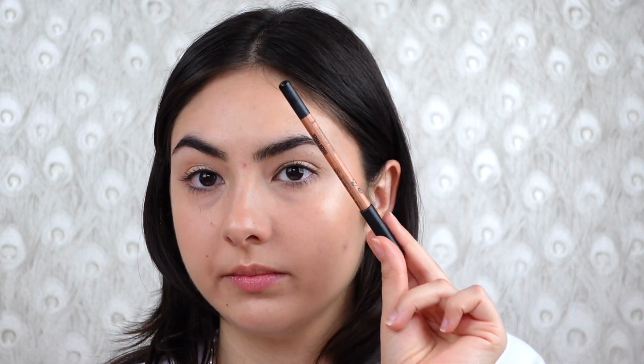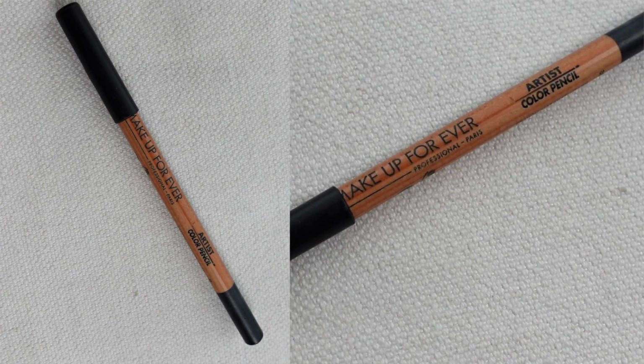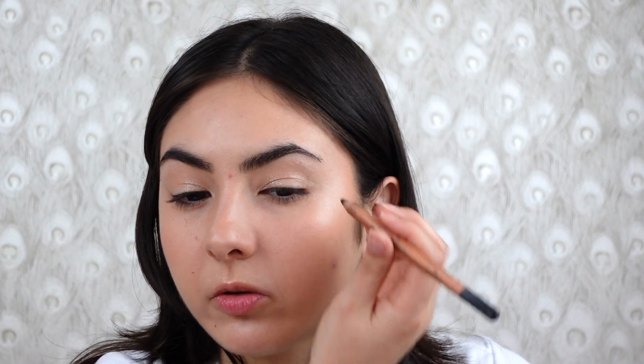I do want to do a little bit more of a lift on the eyes, so I'm going to go in with a black liner and do a full wing. Makeup Forever Artist Color Pencil in the shade Whatever Black. And I'm just going to add this to the outer half of my lash line, and then do a little flick here. And flick it out with my finger. I don't want it to be anything crazy. I want it to be really soft.